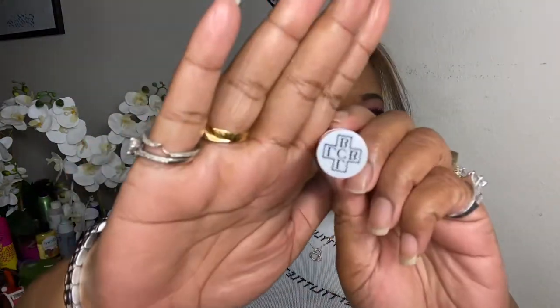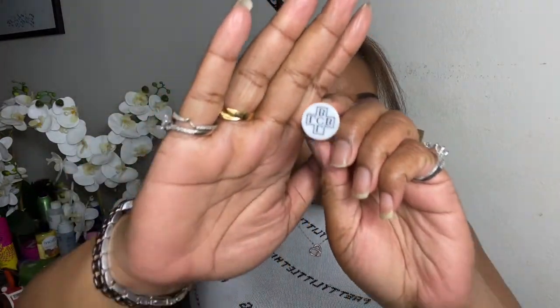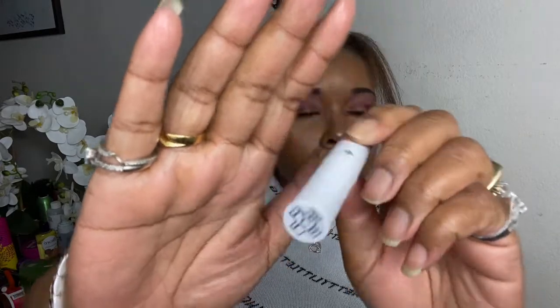Bam. Our third item in the bag would be this right here. I don't know. I've never heard of this. LCB. Have no idea. Y'all, let me know down in the comments. It says LCB right there. And then it's some type of a gloss. I did take it out the package.